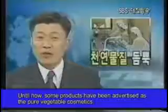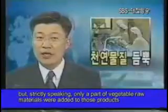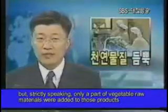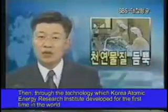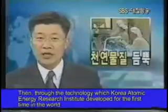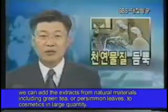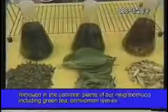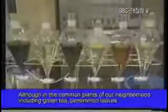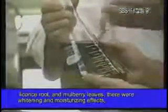Until now, some products have been advertised as pure vegetable cosmetics, but strictly speaking, only a part of vegetable raw material was added to those products. Then, through the technology which Korea Atomic Energy Research Institute developed for the first time in the world, we can add the extract from natural materials, including green tea or persimmon leaves, to cosmetics in large quantity. Although common plants in our neighborhood, including green tea, persimmon leaves, licorice root, and mulberry leaves, had whitening and moisturizing effects, their utilization was limited due to their colors and odors.